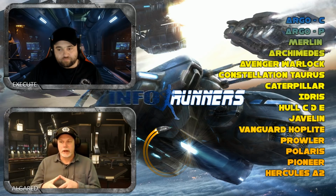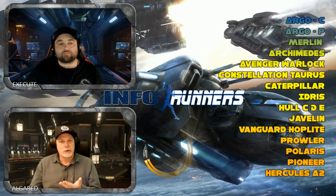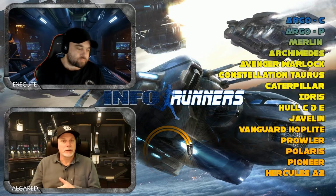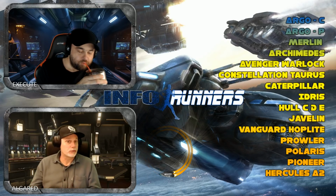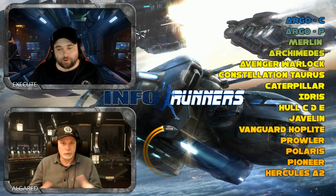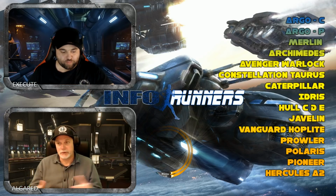Following on with that, we have the Vanguard Hoplite and the Prowler. Both of these are drop ships. We know that the Hoplite lost its crew quarters. They got that back section, which in the other ships of the module is just the full crew quarters with a larger back door.